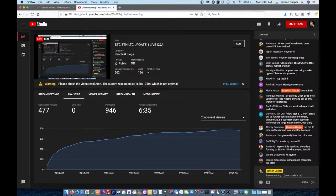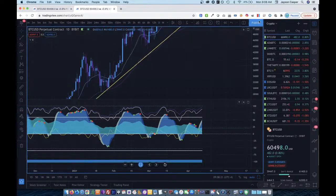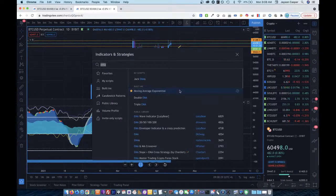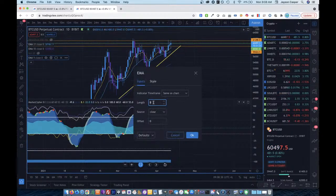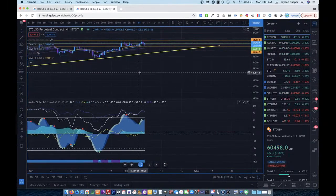Timmy Sorsen talks about the 13 EMA, which is ribbon 3, I think, or I don't know what ribbon it is on Market Cipher A. Let's just put on a regular 13 EMA here and check out the bounces. I did notice that ribbon A on Market Cipher was getting those bounces.